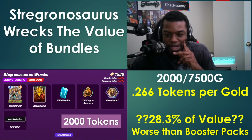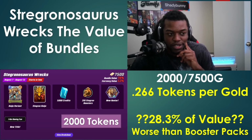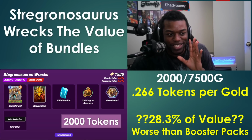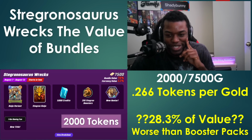Starground bundle does not make sense. You're paying so much for nothing. It's just not a good bundle. I don't understand. Obviously I understand it's a series 4 card or series 5 card, whatever it is, but it's just a bad bundle. If you're ever thinking about getting this, just get 11 variants. You can get 11 variants, and you're ahead in progression. It just doesn't make sense.